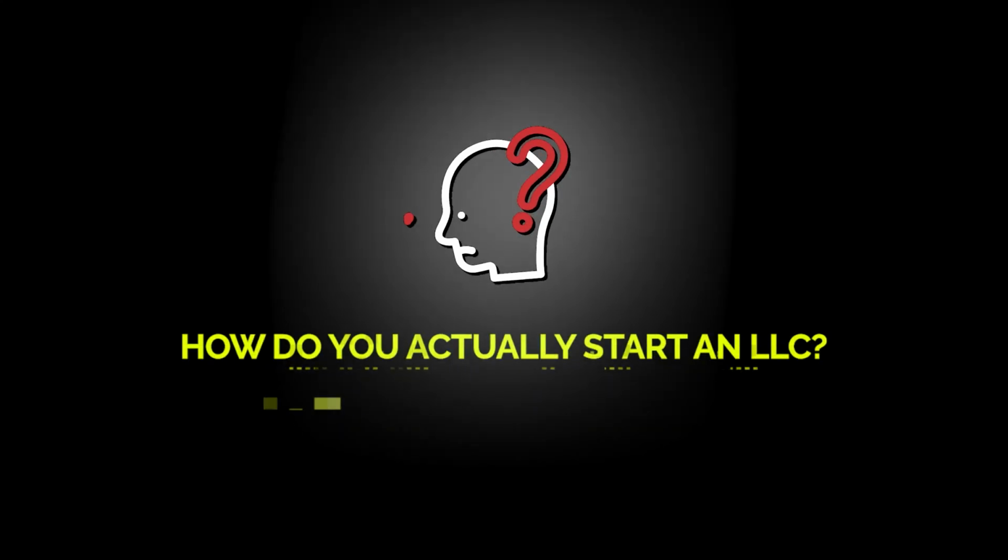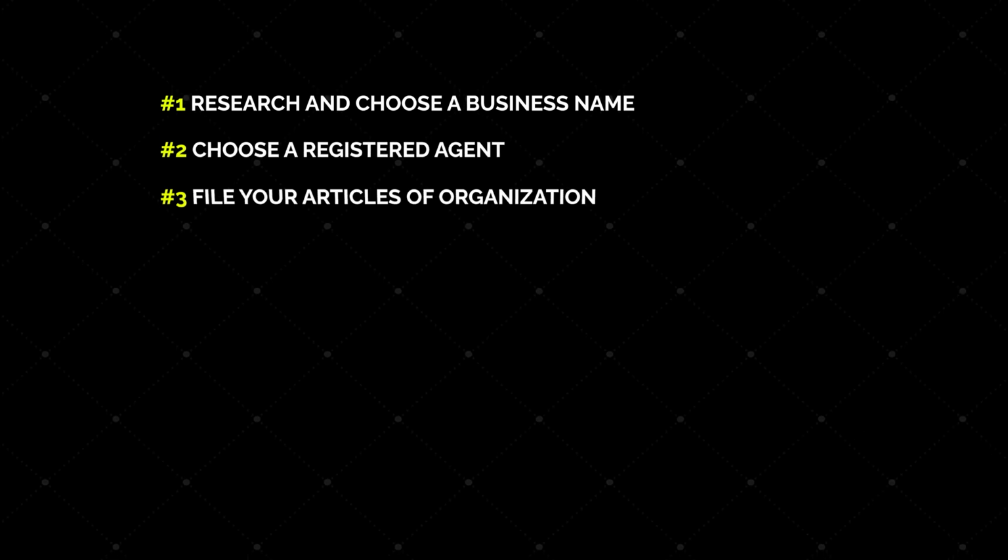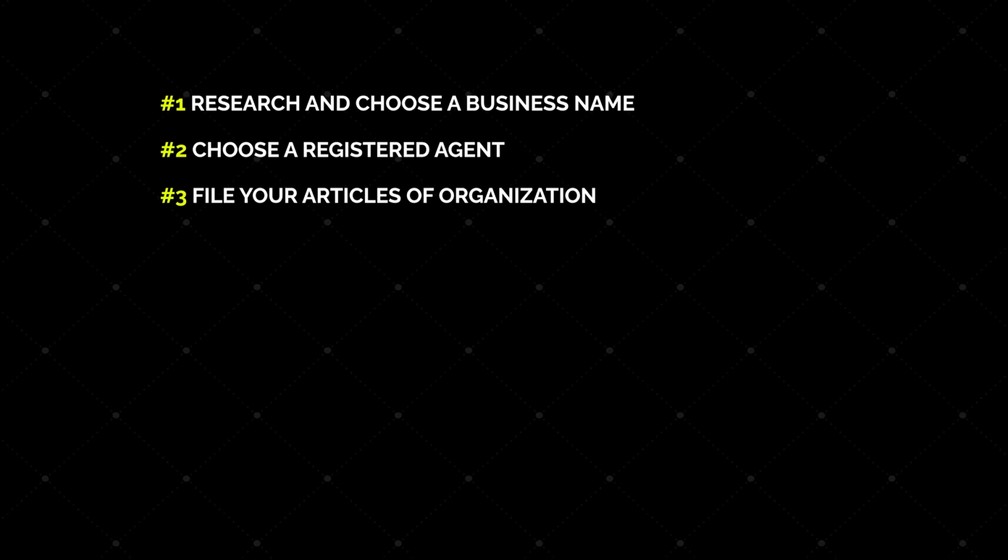So now you know what an LLC is and some of the benefits that come along with having one. But how do you actually start one? Well, doing it yourself will require you to go through these 8 steps. Step 1, you have to research and choose a business name. Step 2, choose a registered agent. Step 3, you're going to have to file your articles of organization.